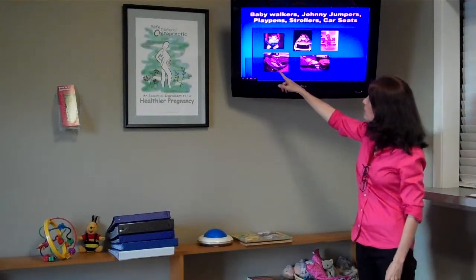Babies that are always on a car seat or a carrier. These are things that really affect a baby. I'm not talking about you go from here to the store and then you take them out. No, but a lot of people actually leave their babies there. They're sleeping and they just leave them there and never take them out.